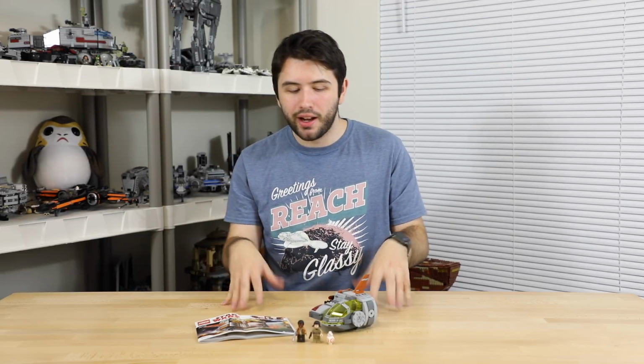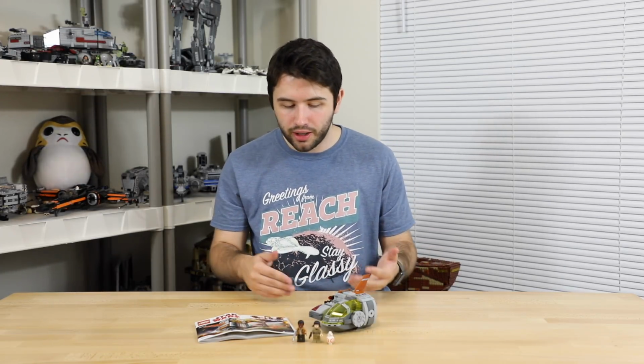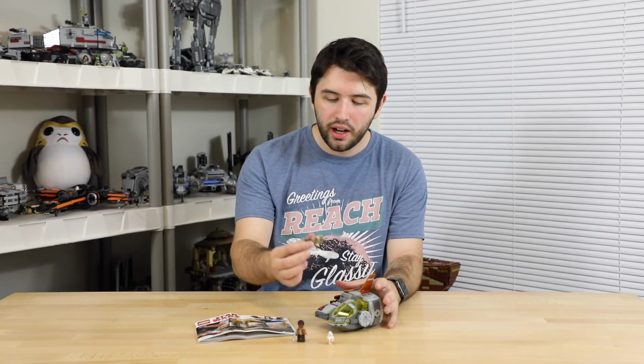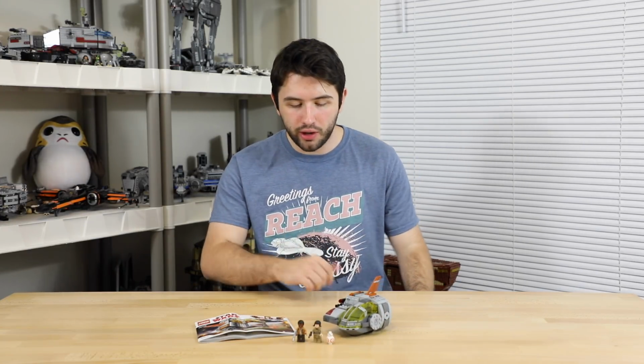Do I recommend it? Yes. Is it a necessary set to get right away? Probably not. If you can wait, closer to the actual movie or after the movie comes out, you're going to get like a $10 discount, probably get it for $20. I don't think it's really that necessary unless you really want all the new figures. But it is a nice little set. You're not going to be disappointed with this, but you're not going to be blown away at the same time. Well, you might be blown away by how many pieces this actually has in it. It doesn't look like it would have 300 pieces, but it does. Maybe that'll blow you away, but the actual set won't really blow you away.